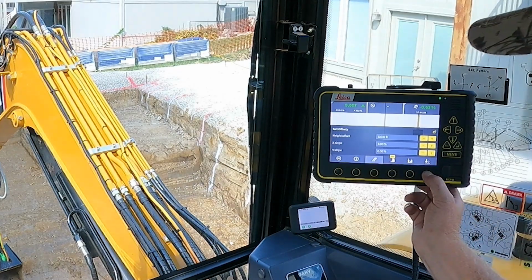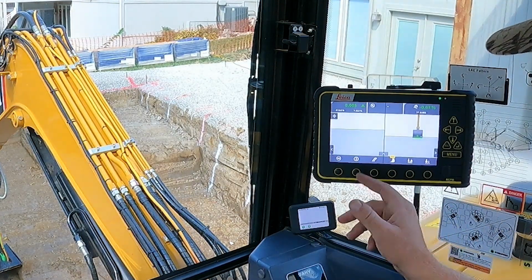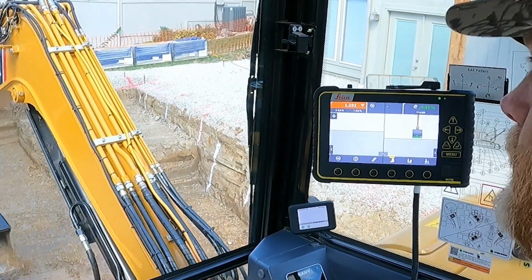So I'm zeroing because I know this is correct where the bucket is down below. I'm going to zero there, hit OK, then I'm going to go in, hit X position is what they're telling me to do. Then I'm going to line the machine up.